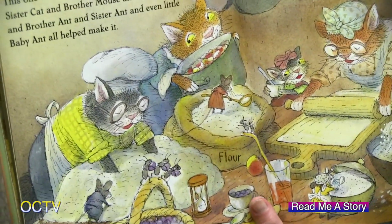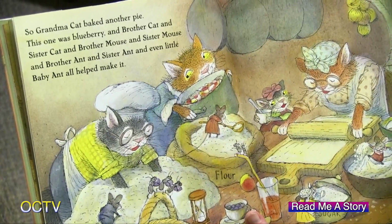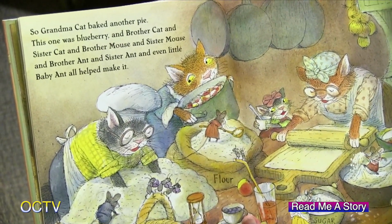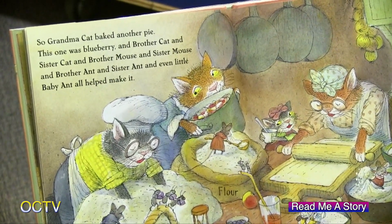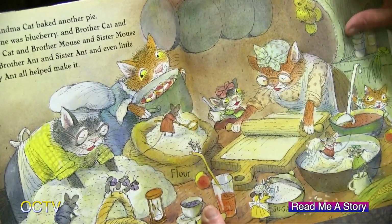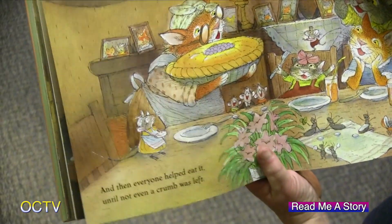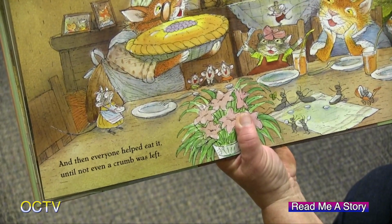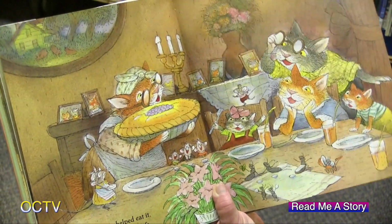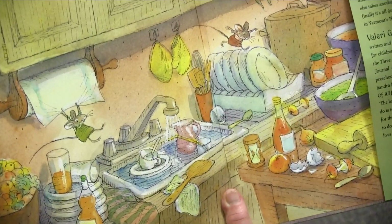So Grandma Cat, oh, it looks like she's doing some, hey, what's going on? Everybody's working together. So Grandma Cat baked another pie. This one was a blueberry. And Brother Cat and Sister Cat and Brother Mouse and Sister Mouse and Brother Ant and Sister Ant and even little baby ant all helped to make it. I see the blueberries. And then everyone helped eat it until not even a crumb was left. And then they all helped clean up. The end.